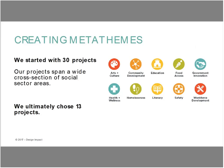So creating the MetaThemes report, we started with 30 projects, and as you can see, it crossed a wide section of social challenges, such as health and wellness and homelessness. These are all the things that we do at Design Impact in terms of social issues. Ultimately, of all those areas, we chose 13 projects to provide the insights for MetaThemes.